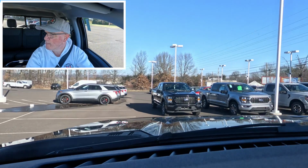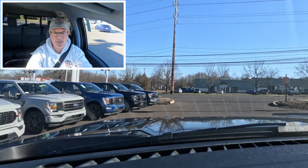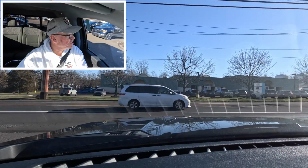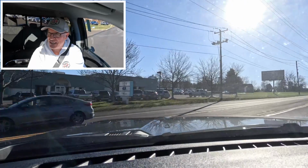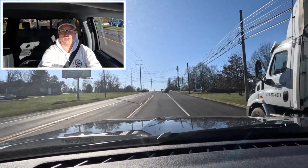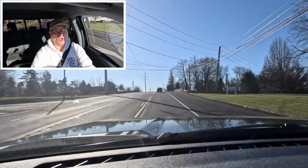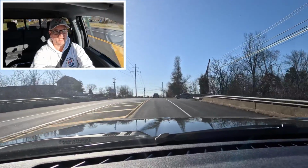All right, we are moving out of the parking lot in this monster. This F250 Super Duty Crew Cab, 7.3 liter Godzilla V8 here for the 2024 model year. And boy, just hear that thing rumble along. Big block V8 action. Feels really good.